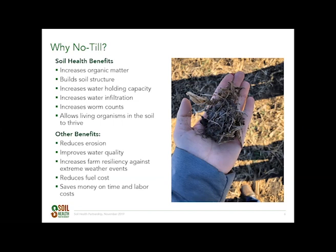With increases in organic matter also comes some soil structure. So no-till helps us build soil structure. And again, by keeping that soil covered and not disturbing it, we're able to build the soil structure, which helps us increase things such as water holding capacity and water infiltration. I think those are some of the most important soil health benefits you can see from no-till.